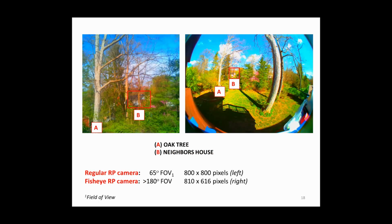Now here's a couple of pictures I took out in the backyard. The one on the left was taken with a regular camera, 65-degree field of view, 800 by 800 pixels. There are two landmarks here. This is an oak tree, as well as being a significant part of my antenna setup. And within this square, you should be able to see my neighbor's house just over the fence. These are small lots, 1/3 of an acre.